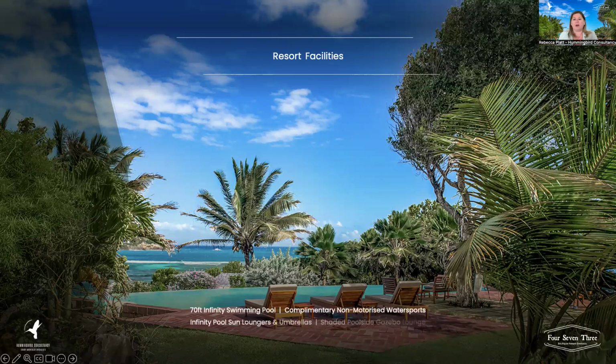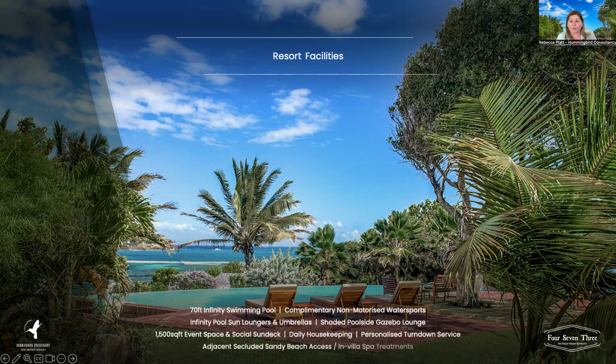Just to highlight some of the other resort facilities that I haven't mentioned, I've already mentioned about the infinity pool. There's also complimentary non-motorized water sports such as kayaks, paddleboards. They also offer snorkeling equipment.